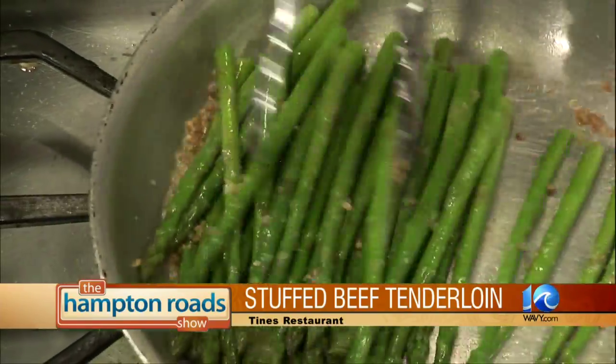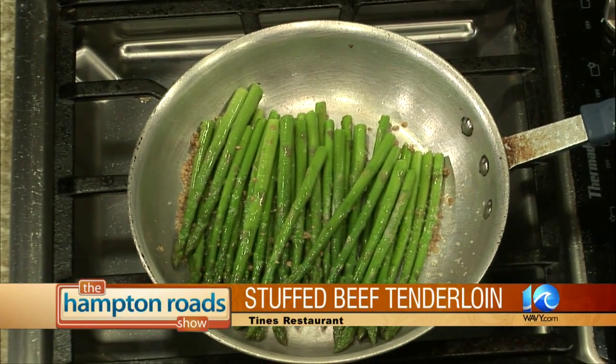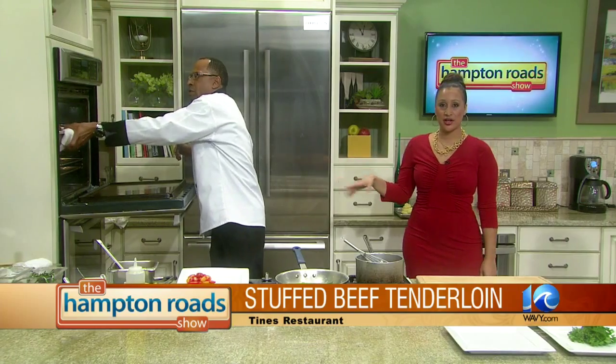All right, finishing those asparagus off here. They look really good. This is about ready to go. While we're finishing off, we'll go ahead and pull the other stuff out of the oven. Now remember, you want to put it in the oven after you've seared it on all four sides.